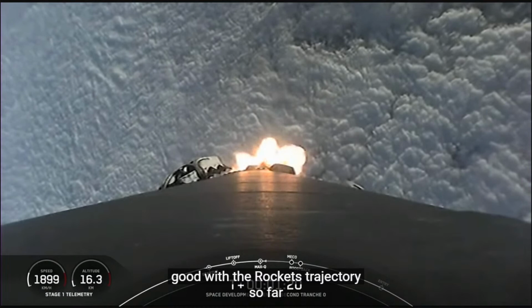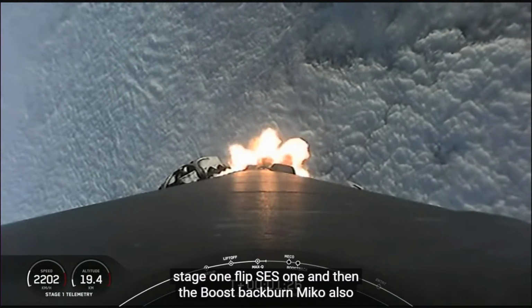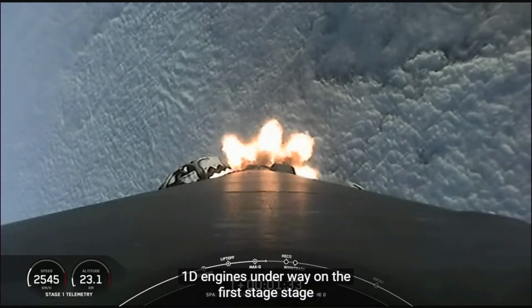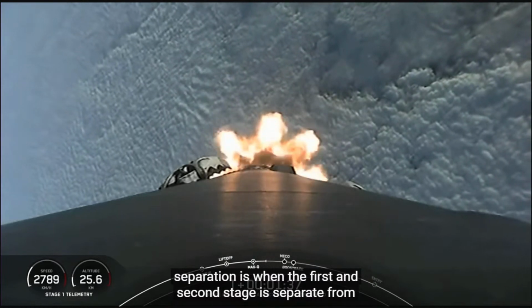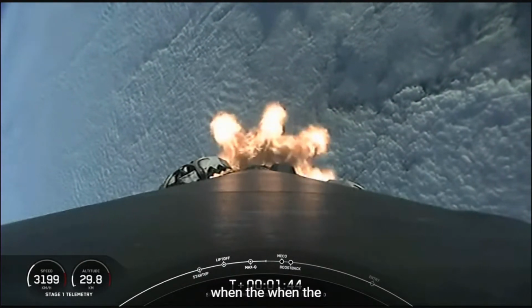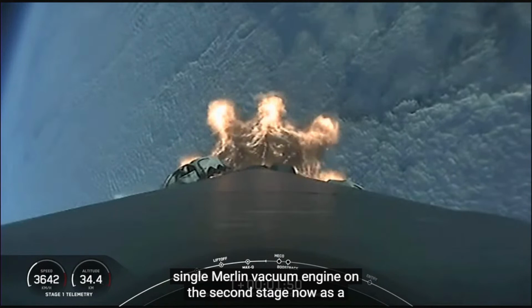Now we have 5 events coming up in rather quick succession, and these are MECO, stage separation, stage 1 flip, SES-1, and then the boost back burn. MECO, also known as main engine cutoff, is when we shut down all 9 Merlin 1D engines on the first stage. Stage separation is when the first and second stages separate from one another, and this is followed by the stage 1 flip, when the first stage will flip over and conduct a boost back burn to fly back towards land. SES-1, or second engine start 1, is when we ignite the single Merlin vacuum engine on the second stage.